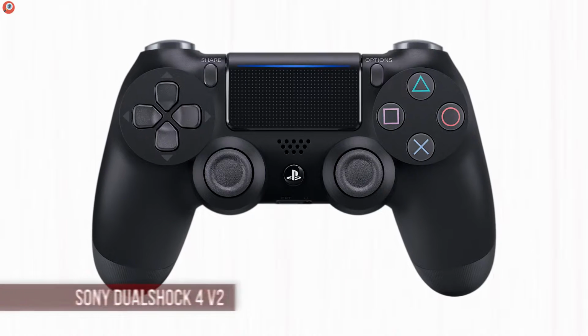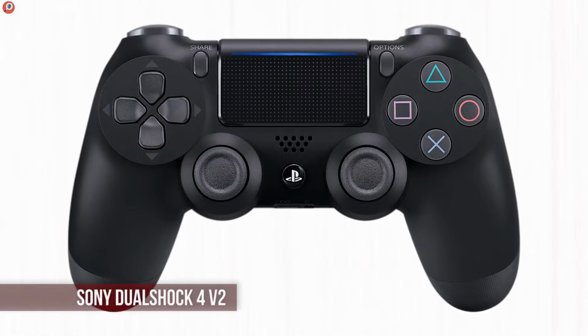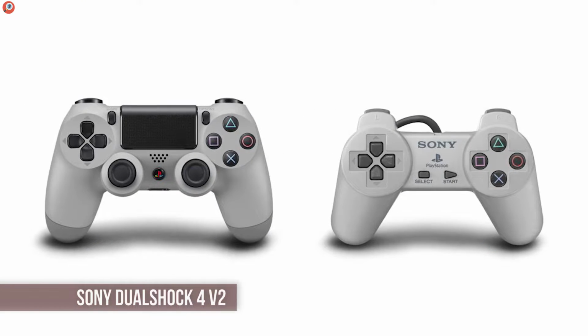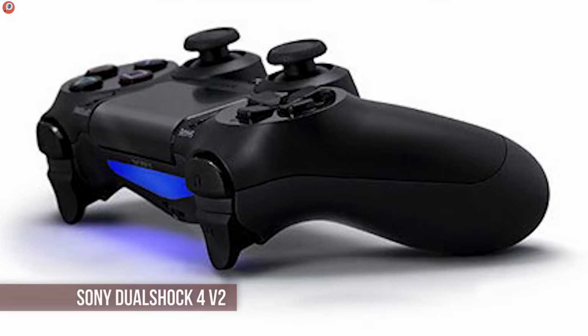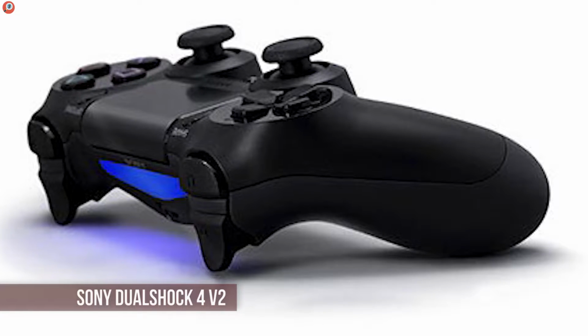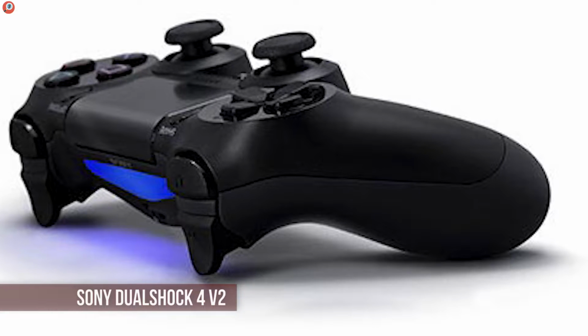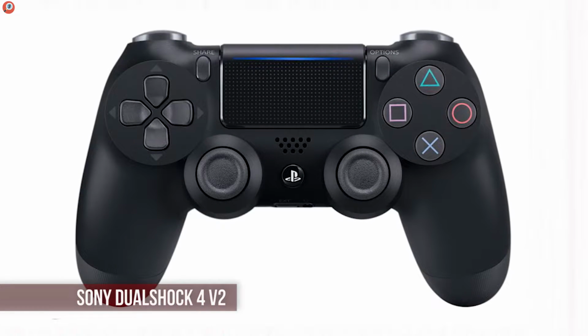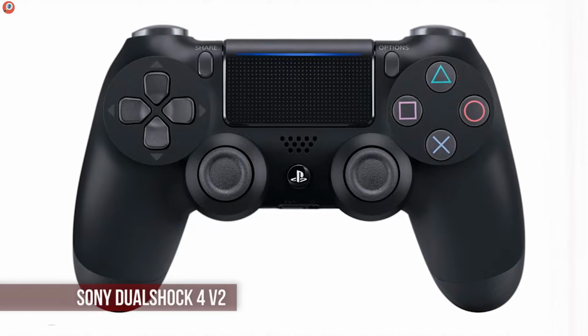As always, we'll start with the home team's product. The DualShock version 2, generally referred to as DualShock 4, is the new and improved version of the original DualShock 4. It was released alongside the PS4 Slim, and it doesn't add any new features, but instead fixes some of the problems that the original had. Most notably, there's the new light strip on the touchpad, more durable thumbsticks, and just the overall better build quality.